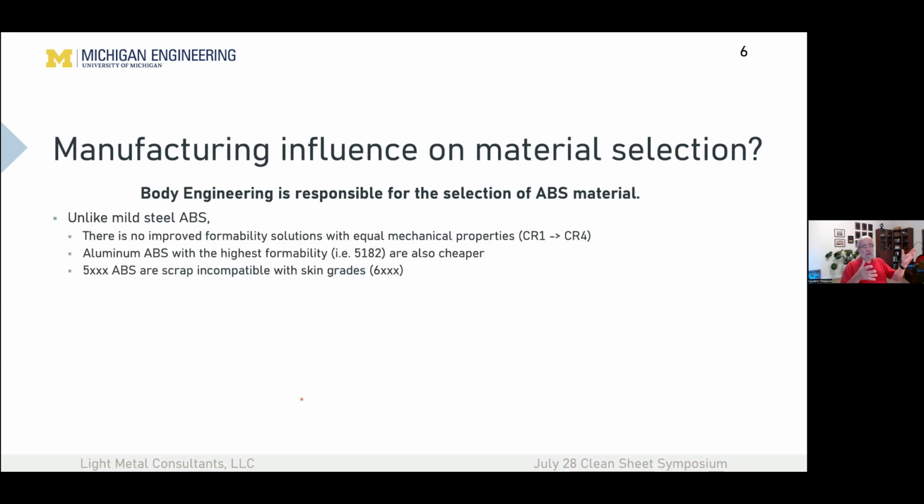And if you think about aluminum alloys, because that's where my specialty lies, unlike mild steel body sheet, we don't have this magical carpet of mild steels, in which we have different grades from cold rolled steel grade 1 to 4, where we have improvement in formability as the grade number goes up. But basically, from a body engineering point of view, the mechanical properties stay the same. We don't have that in aluminum. In effect, it's even worse.